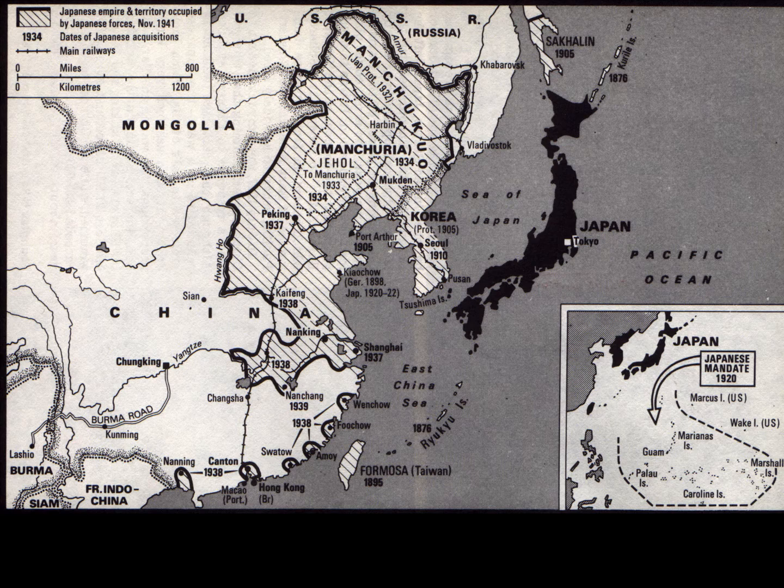Japan also had a large number of Pacific islands that you can see on the bottom right, which were mandated to Japan because it was an ally of the Allies during the First World War, and so it was able to seize those German islands, the Marianas, the Caroline Islands, and the Marshall Islands, and Palau, which were German possessions.